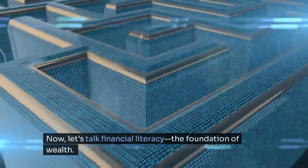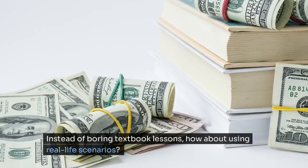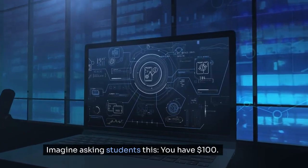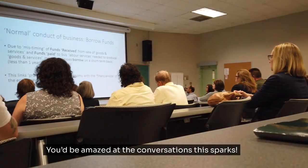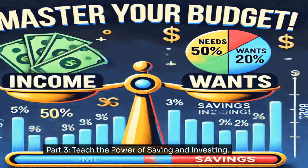Now, let's talk financial literacy, the foundation of wealth. Instead of boring textbook lessons, how about using real-life scenarios? Imagine asking students this: you have $100. Should you spend it all, save it, or invest it? You'd be amazed at the conversations this sparks. Part 3. Teach the power of saving and investing.